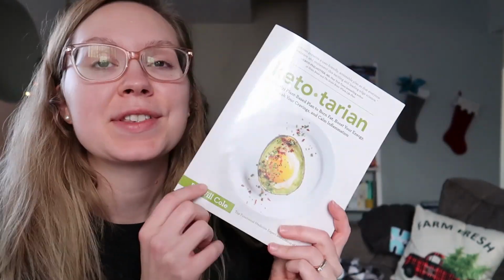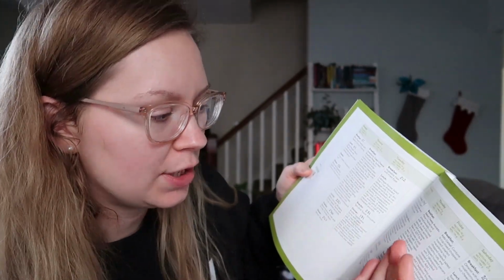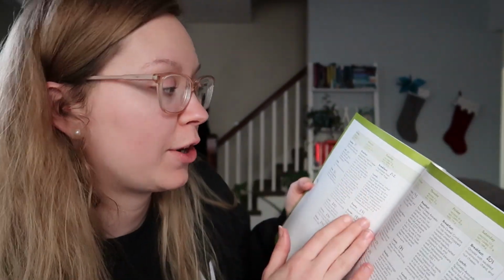Now, the cool thing about his meal plans in the back is he has extra recipes that are in the meal plan. They're really easy ones where he just wrote out the directions in the actual meal plan. So for instance, a baked cheesy avocado, he just wrote the directions on how to make that, or a nut and veggie bento box, or a cabbage fennel salad.